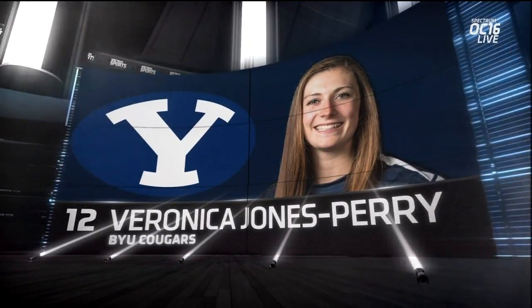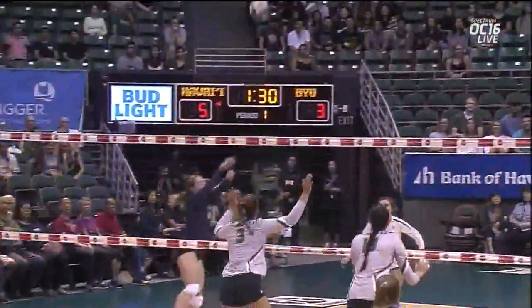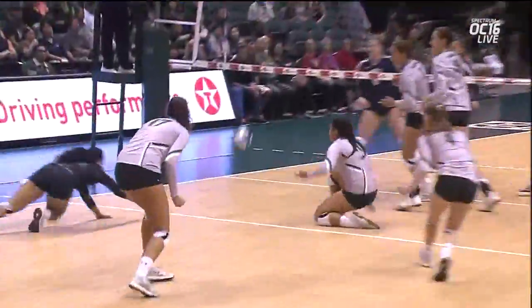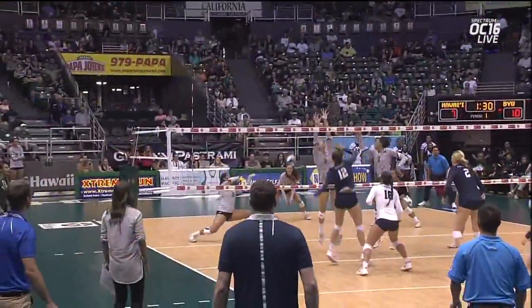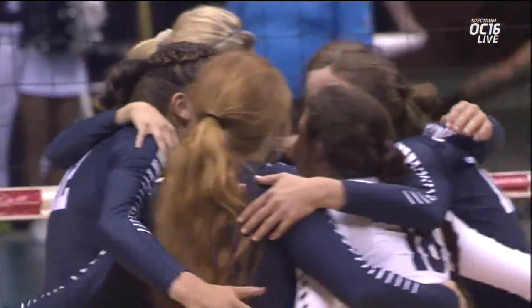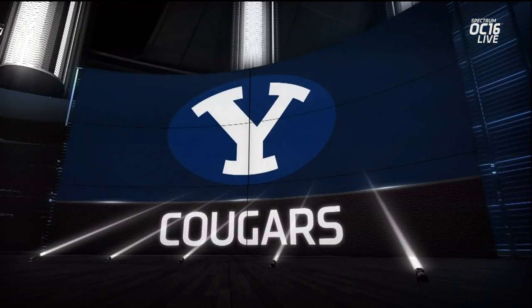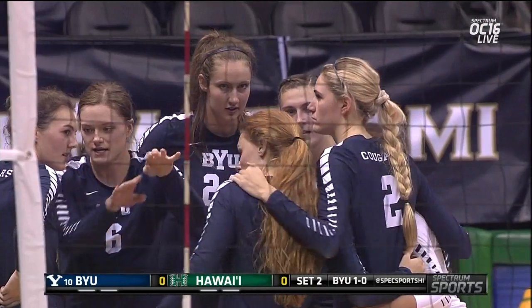Ronnie, short for Veronica Jones Perry. Of course, in Provo, they referred to her as Miss Jones Perry, and she put on a show in that first set. 13 kills on 21 swings, just two hitting errors, C-Mac. She did it all kinds of ways, hitting overpasses like that, hit down the line, she had cross court, she had tip shots to go down. She showed a lot of versatility in getting those kills.